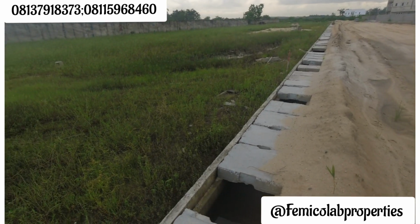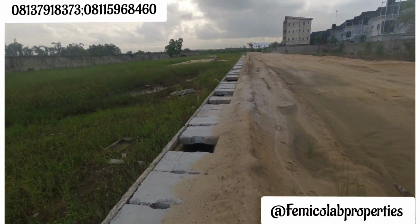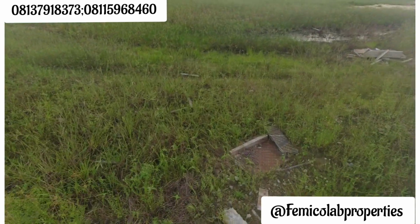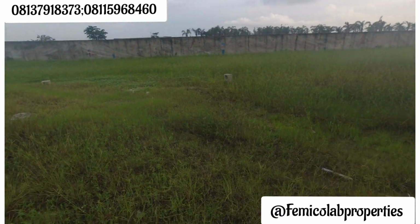The drainages have been done already, and you can see it. I just want to show you a part of the land that is marshy. Okay, you could see, let me jump on so that you know. You could see this area has not been sand filled, and there's water on the other side. That's what I meant by being marshy but not flooded.